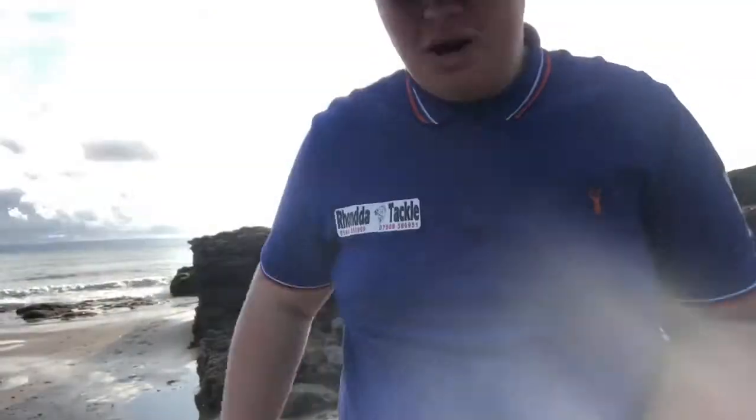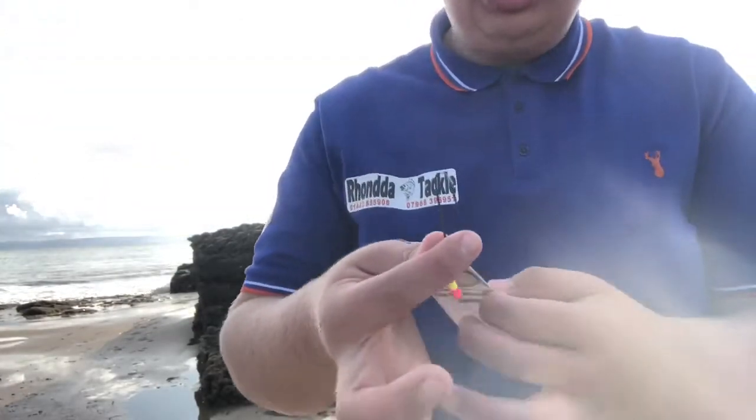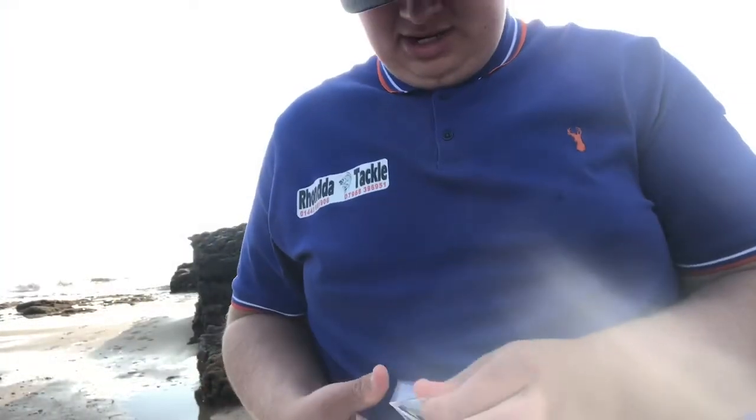Since I showed you how to use Solent Seagoo, it's time I showed you how to use moon glow attractors. I've already done four on this rig. This is an up and over rig from the rig shack. Let me just hide that, son. Where is it? There it is.